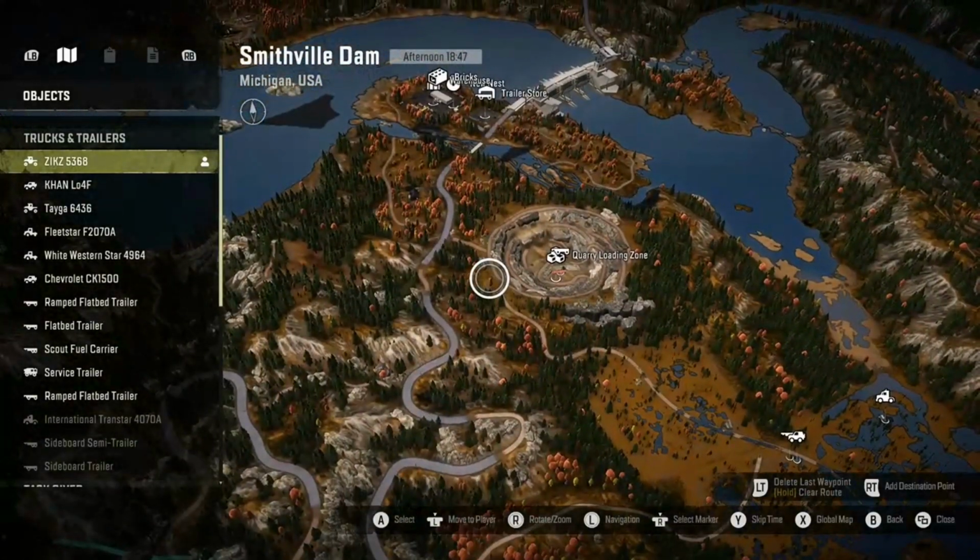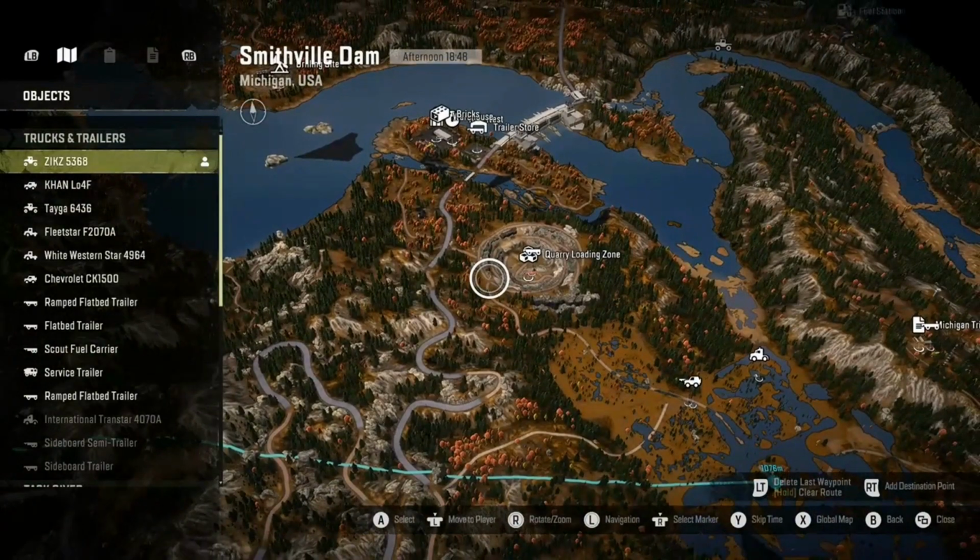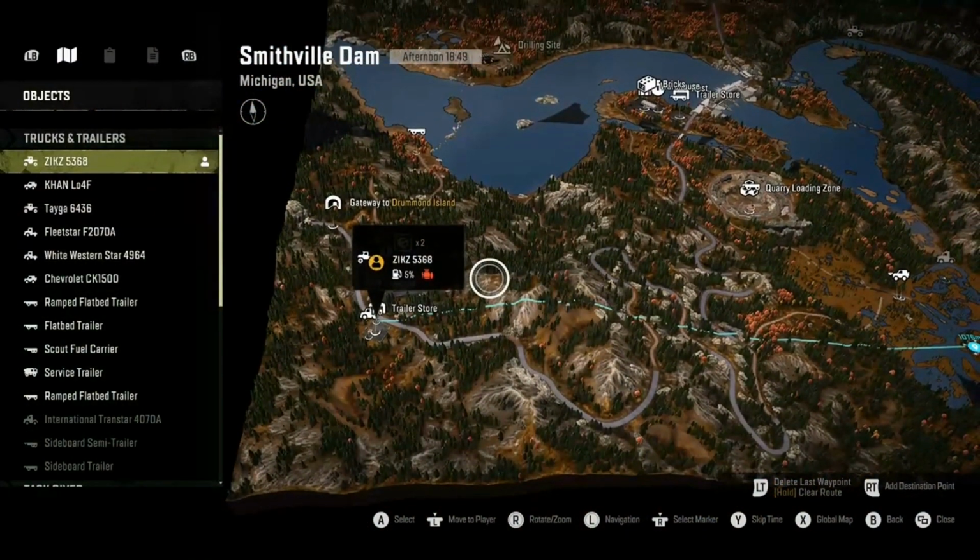We've got to plot our way back down here in the next episode with the concrete blocks, and we've got a truck to rescue from the swamp.